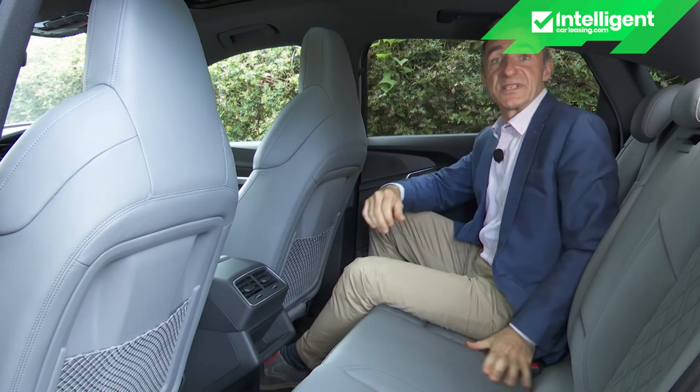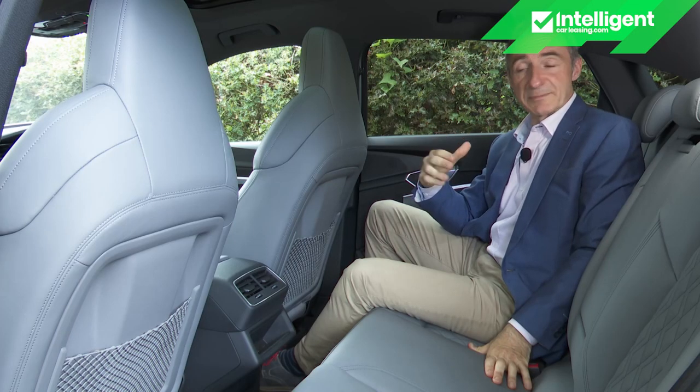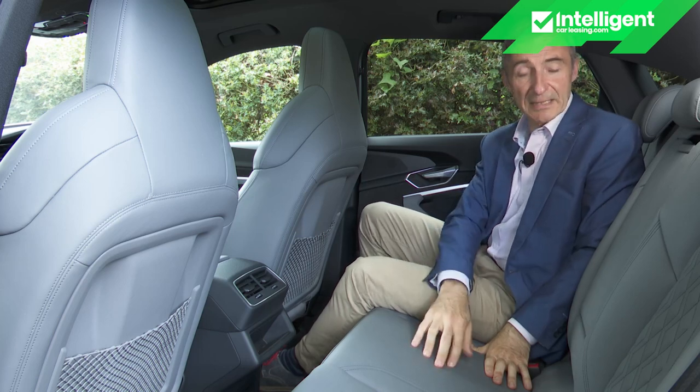This Sportback's 20mm reduction in ceiling height might bother you if you're a six-footer. Your head will be brushing this immaculately crafted roofliner, but otherwise it feels pretty spacious back here. Inevitably, you'll be much less comfortable if there are three of you and you're stuck in the middle here.